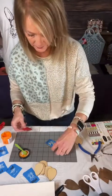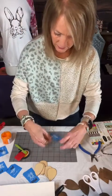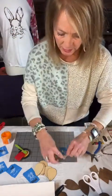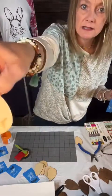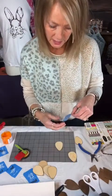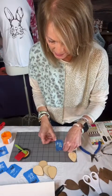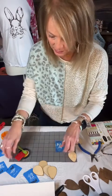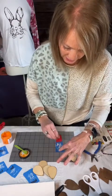Okay, so that's what it looks like. So now that that one is done, I'm going to peel it up, and you can see where the torch paste is. Okay, so I'm going to set that right there, and I'm going to do another one because we want a pair of earrings. And I should have made 2 stencils, one to go one way and one to go the other, but I just now thought of that. Oh well. So I'm going to push it down with the little squeegee.